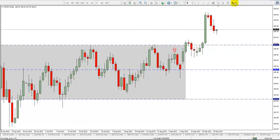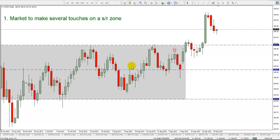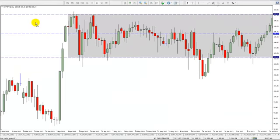So this is how a first touch trade works. Let me write the rules up here so everyone's clear. You wait for the market to make several touches on a support and resistance zone. That's number one. That's the easy one. Now, what will probably happen is it will make several support touches or resistance touches, but it usually won't make both, right?